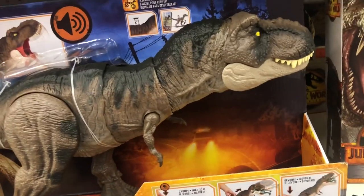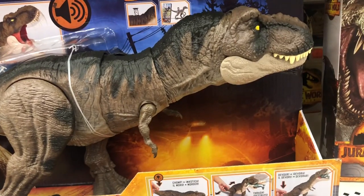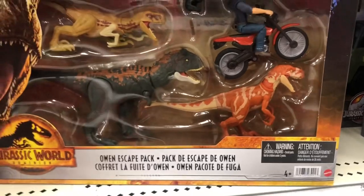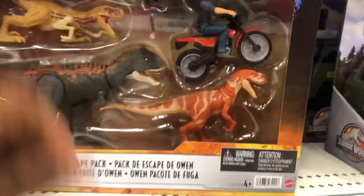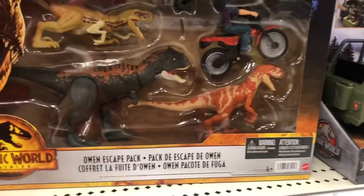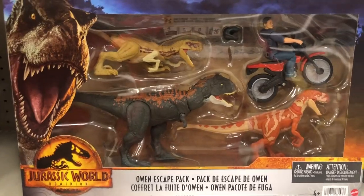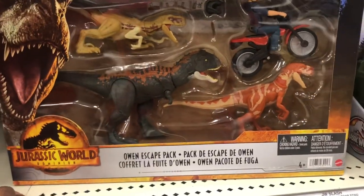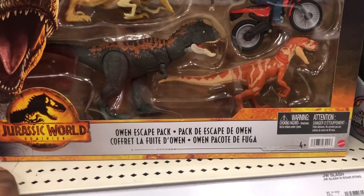Pretty loud and pretty neat, and not to mention I forgot to tell you that this Memorial City is quiet and somewhat silent in my opinion. And as for the Owen escape pack with the two Atrociraptors and the Carnotaurus, not a fan of the figures, especially with the Carno, where they made it juvenile-like. But I respect those who have the Carnotaur figures, especially my friends. But the Atrociraptors, I think I have a soft spot for.